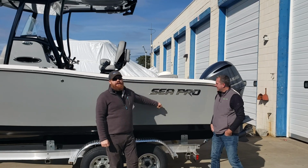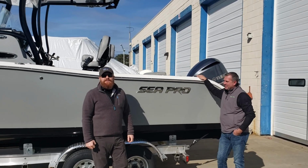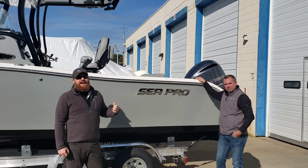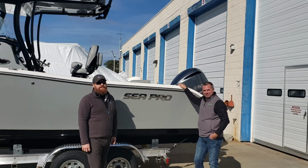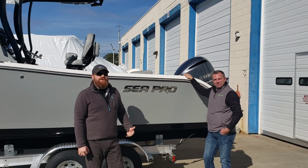Picking up a brand new line here. We're carrying Sea Pro boats, one of the leading and fastest growing boats in the center console market. We're standing in front of the 239 Deluxe center console, 23 feet, 9 inches. Standing here with Chris, coming to us from Sea Pro. He's our rep. We're going to hop inside this boat and check out a few of the options. Let's go check them out.